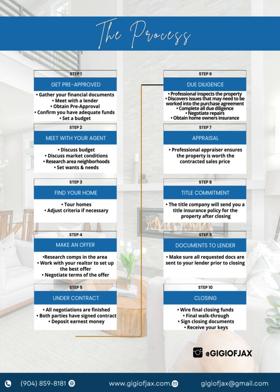We've signed the contract and start working towards getting our deposit, earnest money in, and then we move into step 6, which is our due diligence phase. This is the time when we can hire inspectors to come out and check the property and discover any issues that may be apparent, negotiate repairs, and at this point we'll begin shopping for homeowners insurance. Don't worry, we have a trusted list of vendors that you can choose from to help make this easy.